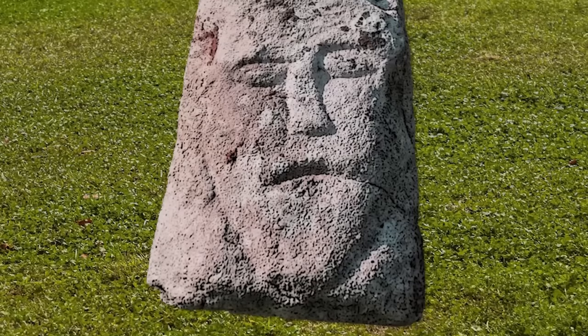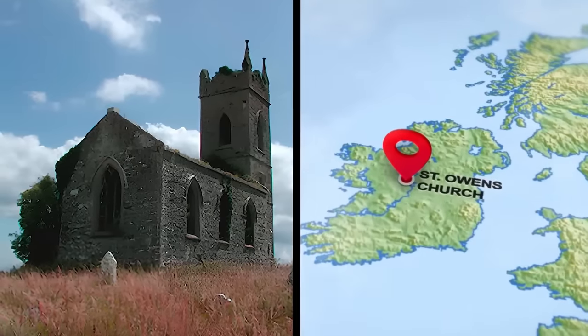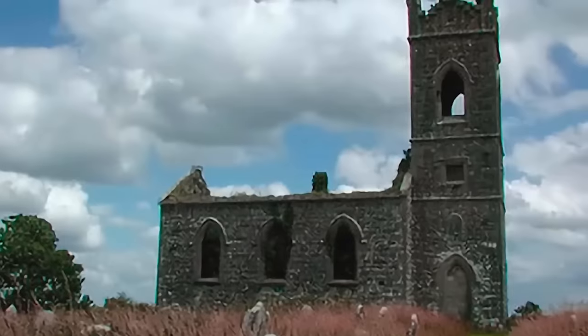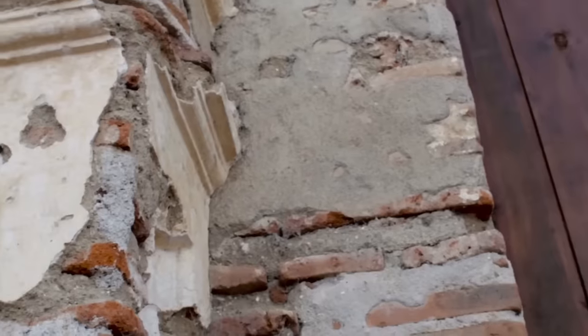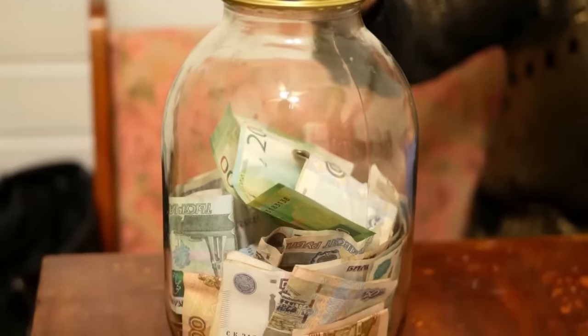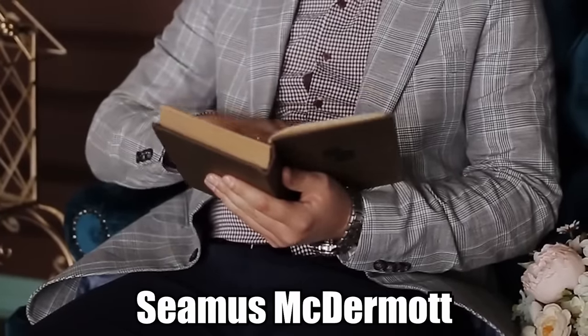The Face of Christ. A surprising discovery was just made at St. Owen's Church of Ireland in the small Irish community of Ballymore. The church isn't that old, built as recently as 1827, but it's been decaying quite a bit, and so the locals pooled their resources and refurbished it. And that was when local historian CMS McDermott was brought in to help.